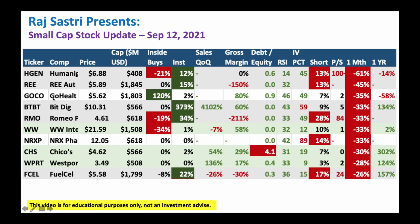And next is GoCo. It's GoHealth. As you scan through here, we talked about this a while ago. We noticed high insider buying here. Stock is slowly going up here. Right now RSI is 46. I think even up here you can buy GoCo and participate in the upward move here. Short ratio is 7%. This can also cause a little bit of short squeeze, not a huge one.